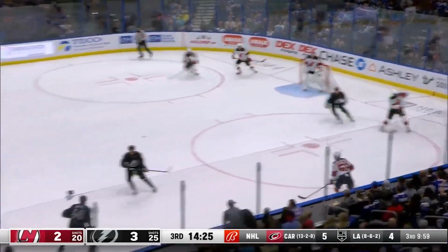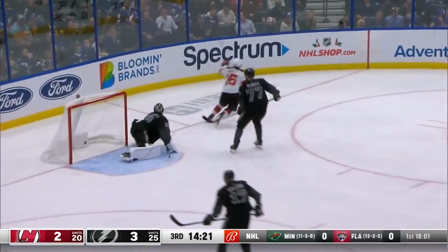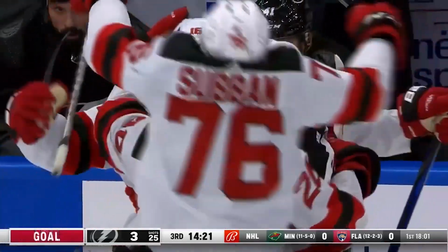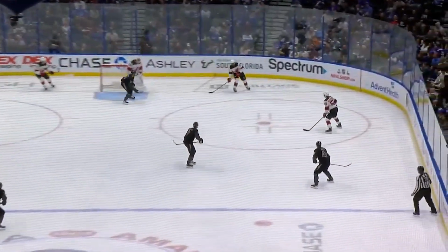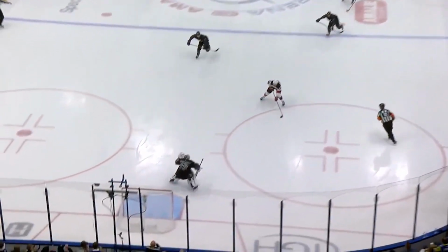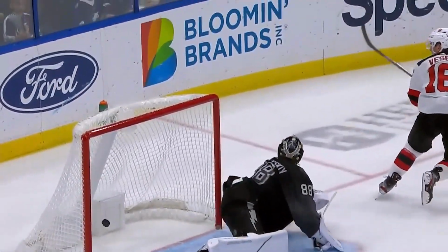PK Subban throws this one all the way down. It's a breakaway for Vesey. Vesey's in. He scores! And this game is tied. On the Lightning, they don't even look over their shoulder. And there's Vesey. There's the pass. Nice little move. Nothing fancy about it. A little bit of a shimmy right here. Frees the goaltender, makes him go down.